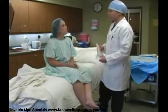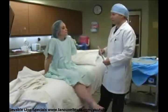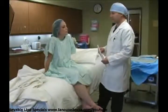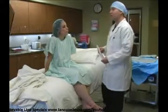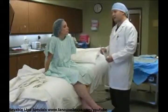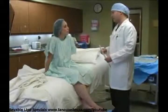Yeah, it's a tough area. It's a very tough area. It's one of the most challenging areas that we see because it's extremely difficult to get rid of. I don't know of an exercise that could possibly get rid of fat selectively on your calves or ankles.